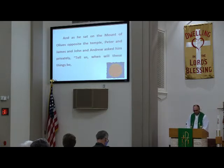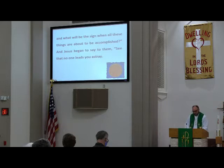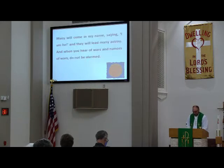As he sat on the Mount of Olives opposite the temple, Peter and James and John and Andrew asked him privately, Tell us, when will these things be, and what will be the sign when all these things are about to be accomplished? And Jesus began to say to them, See that no one leads you astray. Many will come in my name, saying, I am he, and they will lead many astray.